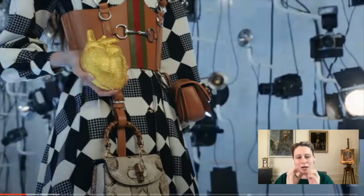So we have the bit of the horse there. We've got bits on the shoulders as well. We've got the harness around the waist that's accentuating her waist, that's carrying, again, one of the bamboo handle bags with the bamboo toggle and another one on the side. So she is locked and loaded with all of her accessories on her and ready to go.